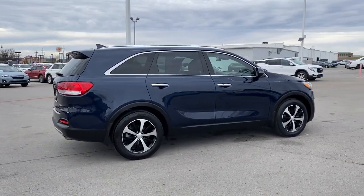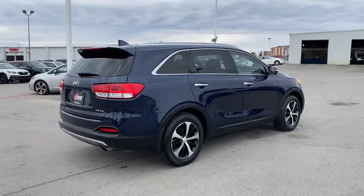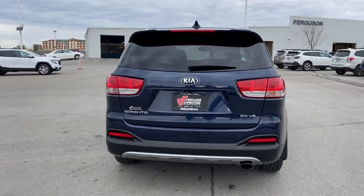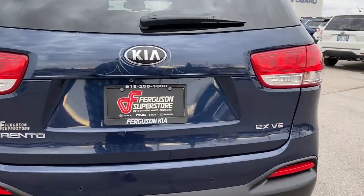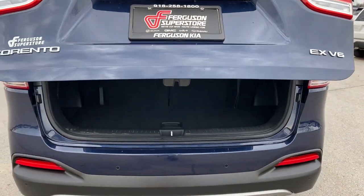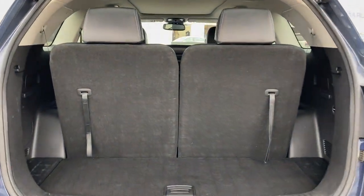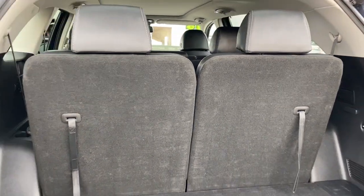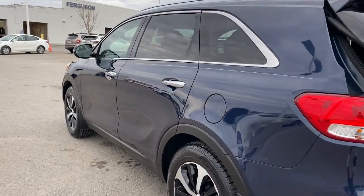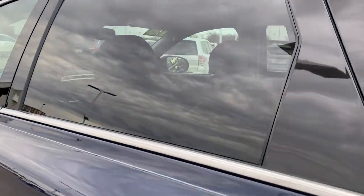With plenty of passenger and cargo space, standard infotainment system, and advanced safety features, you'll be relaxed and confident on every journey. These are just some of the great options this vehicle comes with: keyless entry, heated mirrors, fog lamps, power passenger seat, power lift gate, satellite radio, keyless start, backup camera, wood grain interior trim, rear AC.